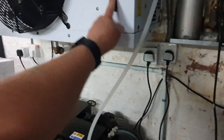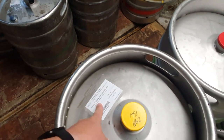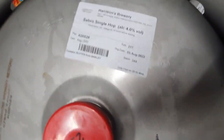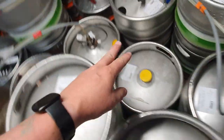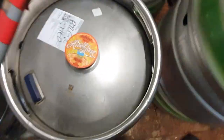We've also got another one down here. Club Tropicana by Tiny Rebel at 5.5, another beautiful beer. Sorry for the noise of the fan. How's about that then? What have we got on? We've got our Idaho 7 single hop, then the Sabro single hop ready to go on keg as well. Proof of Concept, Vacant Gesture on keg. We've got Talisman Nipa there, the Amarillo IPA.